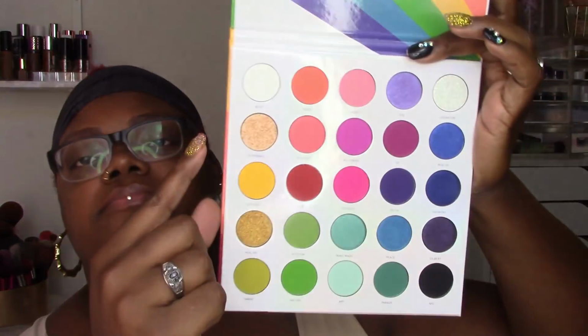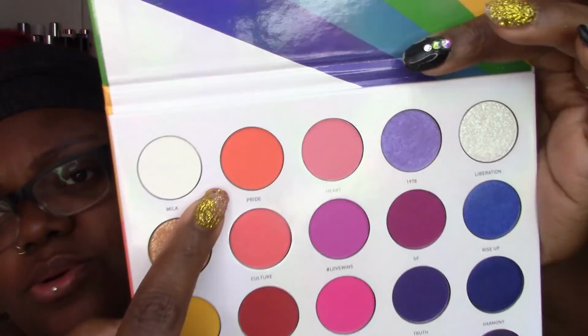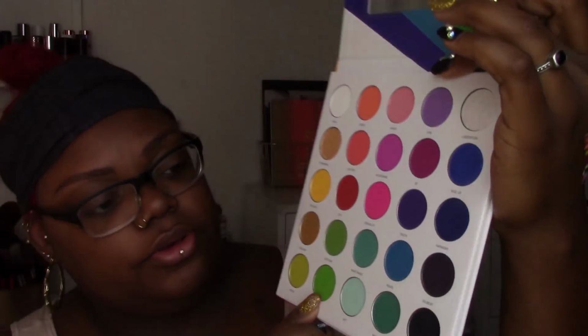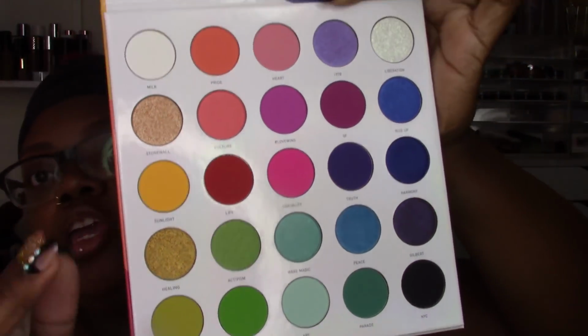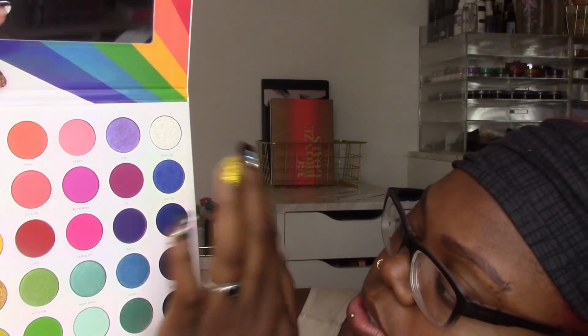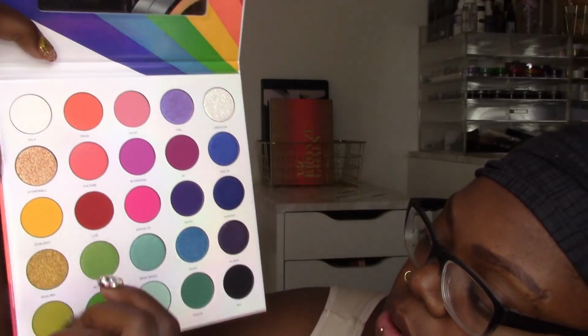However, the full rainbow's not in here. So you got a red, but you have a sort of orange. It's not really an orange. It's a peachy copper. Not copper. A peachy, it's not orange. You got a red. You don't have orange. You have yellow. You have green here, which is a lighter green. You have two greens. You don't have a matte blue. These blues have satin and shimmer, but you don't have a true matte blue. And then you have purple.